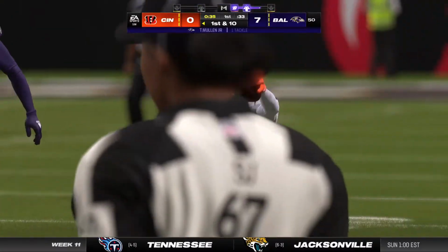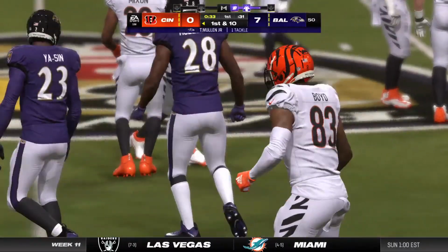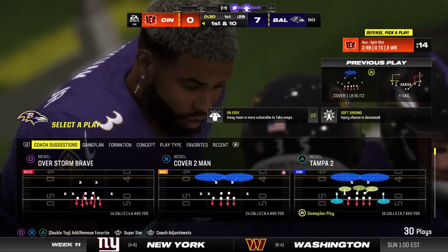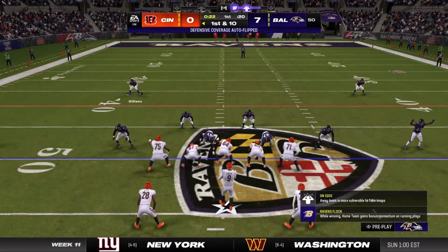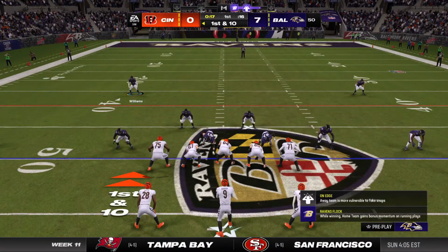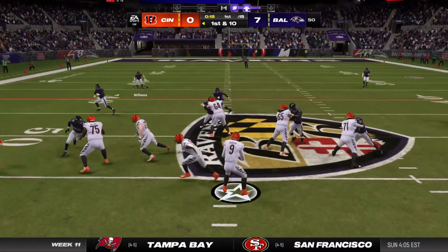Burrow or Boyd there for the Cincy first. But it appears that they read man defense and went to the out route. And what you have to do on that one is a receiver's got to make sure he works a defender towards the middle of the field to give himself space to cut to the outside and have that ball delivered with good timing, and they got it done.